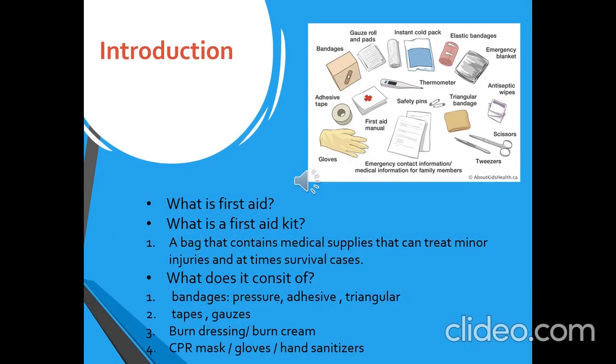So keep in mind the word aid means help. First aid means the use of first aid kit to temporarily stabilize an injury before professional medical care comes. Now, what is a first aid kit? I think everyone has seen it at some point in their lives.